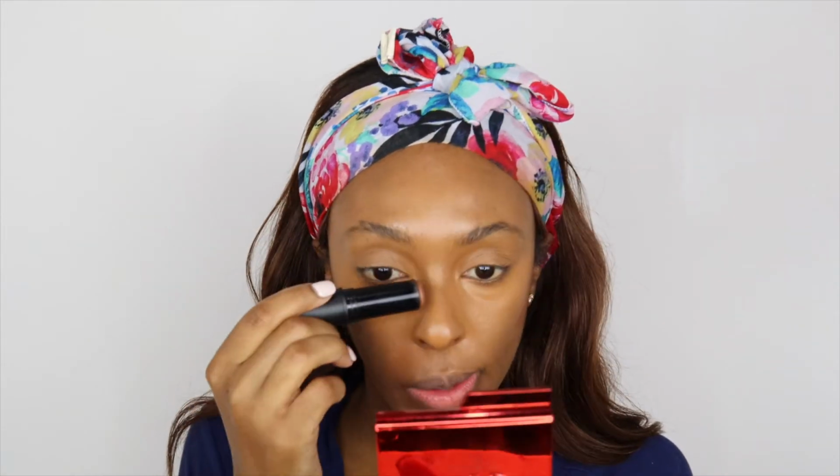Next, I'm going to go in with some bronzer. I'm just using the Sephora Make No Mistakes foundation and concealer stick, and I like to use this to bronze and kind of conceal my face. I'm going in with my Real Techniques contour brush to blend that in.